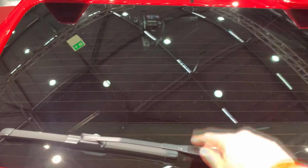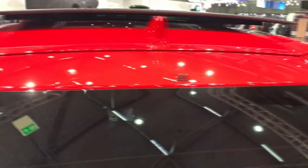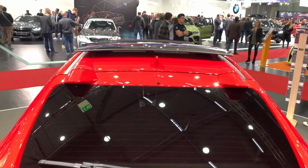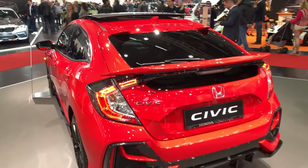Now there's a wiper here, tinted windows. This detail is also pretty unusual. It is sort of like a spoiler. This model also has the sunroof. And now let me show you the interior of the car.